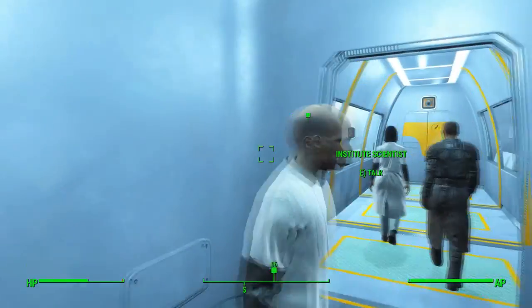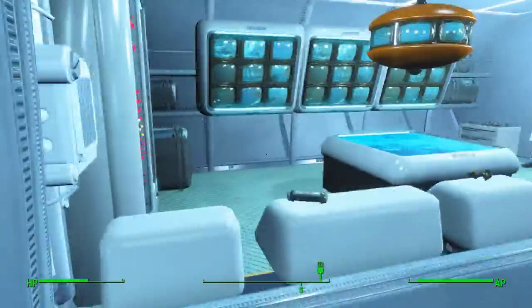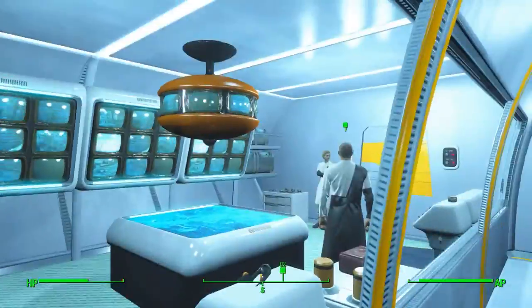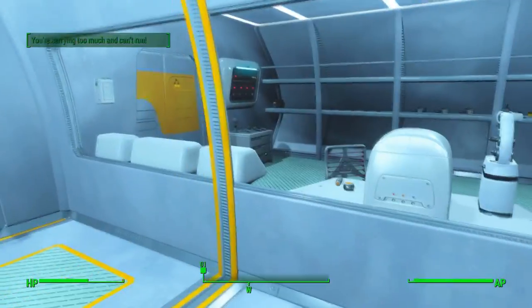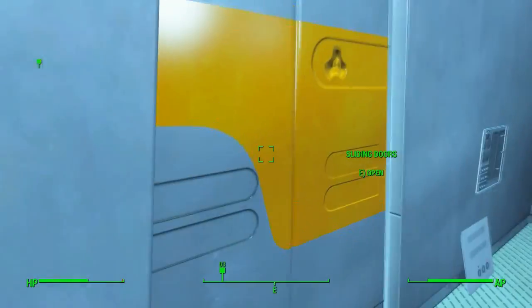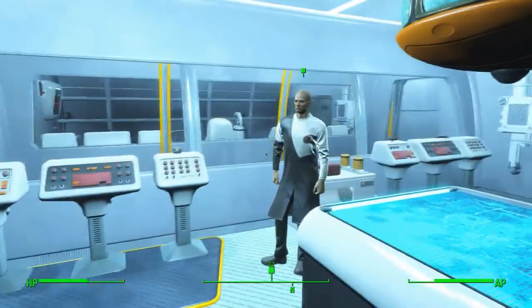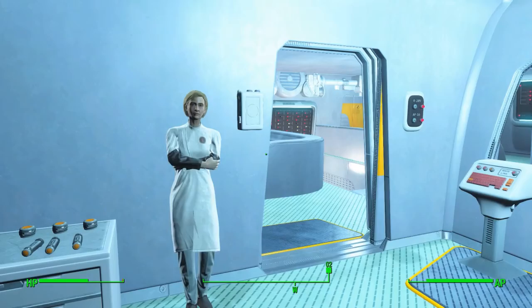Oh, hello. I guess this is an actual window. Can't actually reach through it.